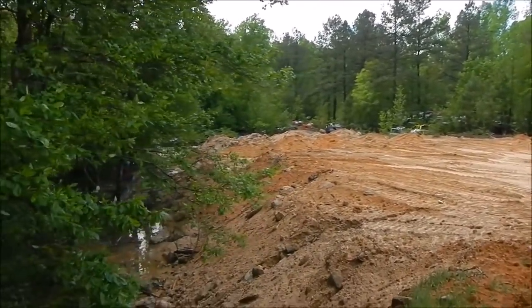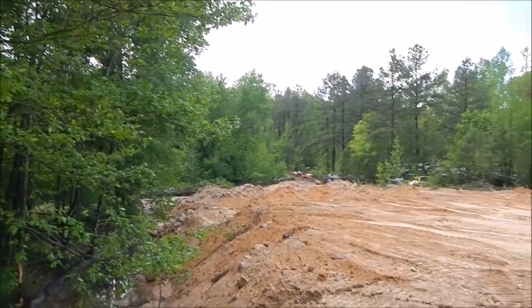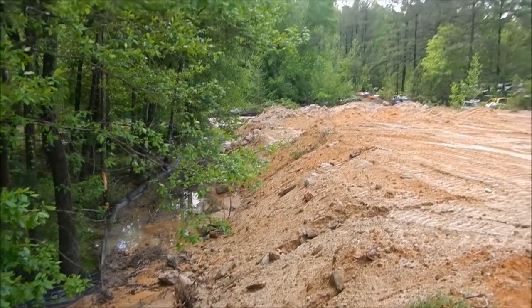Oh well. I'm gonna get down here and dig around a little bit and see if I can get some silt off of the fence. Get everything put back up tomorrow.